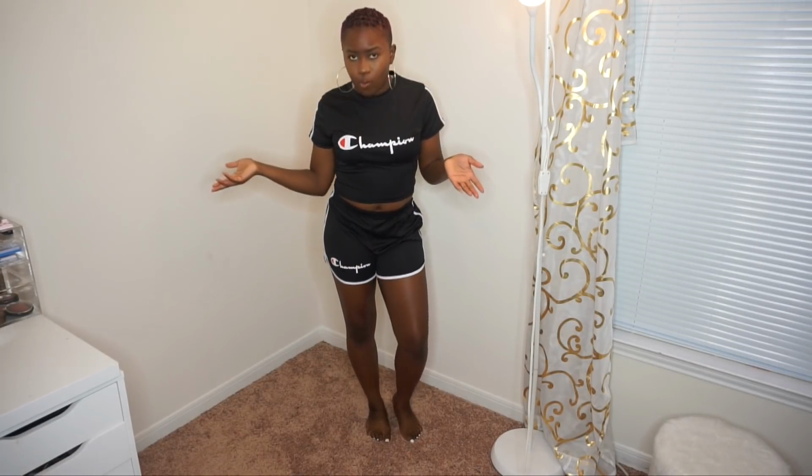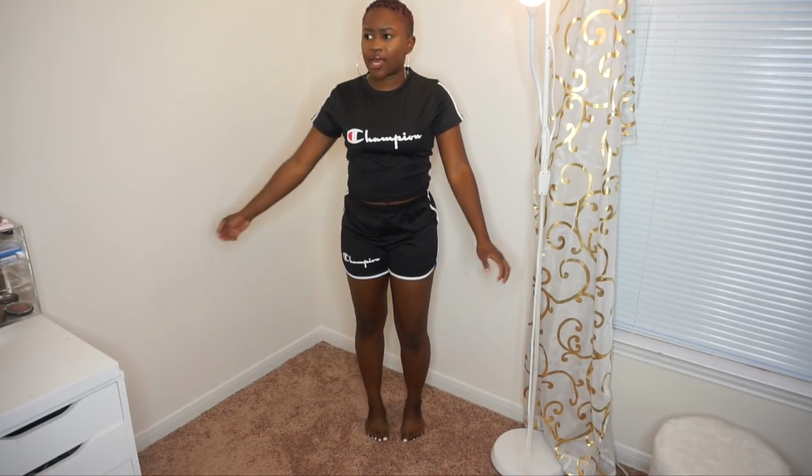So this is like a black and white matching set. This is longer than a crop top. This is like a midi top, I think that's what you call it. And it has like the shorts. I got this in the size small.